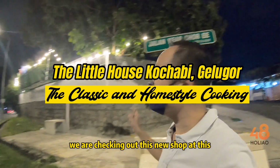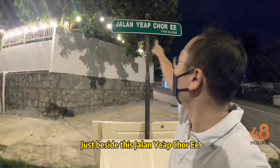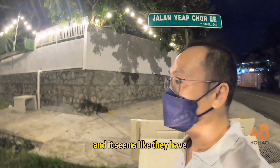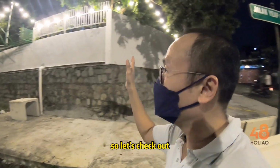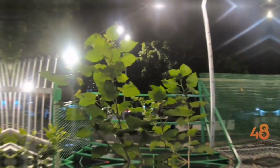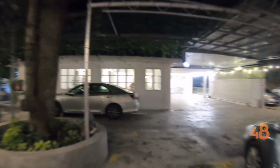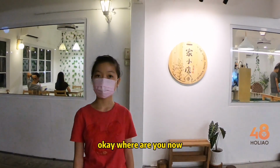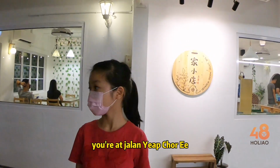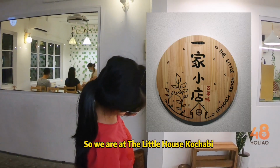And we are checking out this new shop at Jalan Yapchoi, just beside the Jalan Yapchoi, and it seems like they have quite a good food around. So let's check out. Okay, where are you now? You are at Jalan Yapchoi, just beside the Jalan Yapchoi. So now we're in the Little House Kochabi.